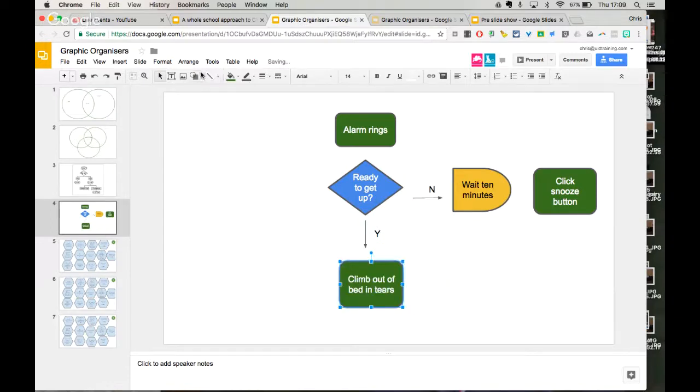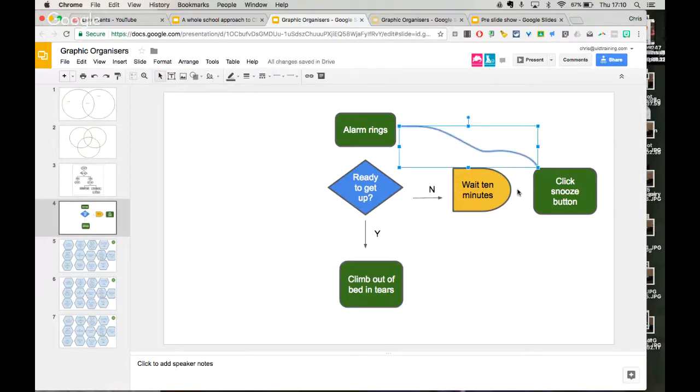So this idea that they then need to add in some arrows, so we can actually do some curved lines as well, or even a scribble. So click snooze button. There we go. So they can actually draw in some lines in between these things and create their flowcharts. Now, the great thing about this, obviously, is that you can easily replicate that slide so that, say you've got 30 students in the class and you want them working collaboratively, you could create 15 copies of that slide, have them working in pairs, and you can see all of them.